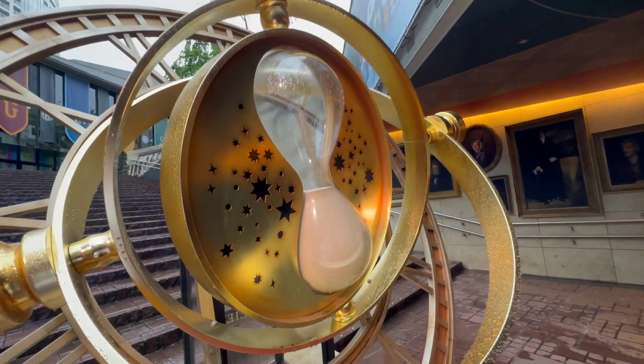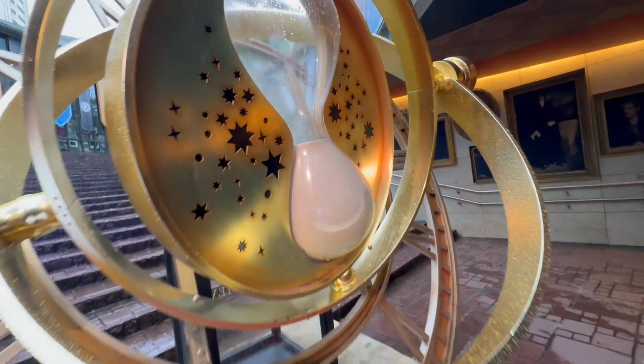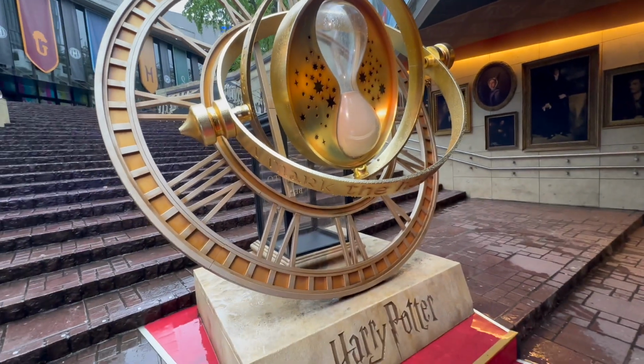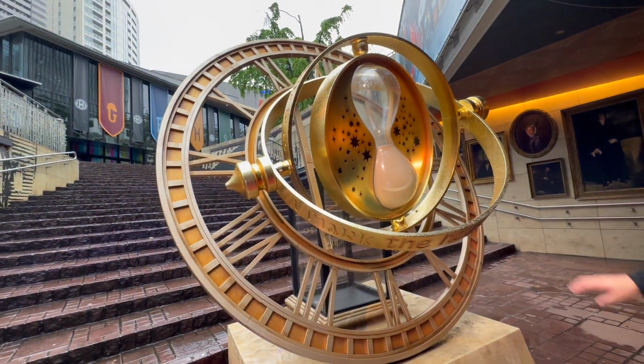Look guys, there's actually sand in the hourglass. I wonder if it moves at all. Now, I'm not gonna try, but this is a really cool statue.